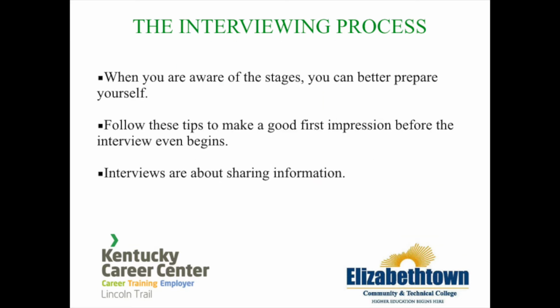When you are aware of the stages, you can better prepare yourself. Follow these tips to make a good first impression before the interview even begins. Remember, interviews are a two-way conversation where you are sharing information. If your resume was selected, that means that the employer noticed something about you on your resume and wanted to call you in to hear about your qualifications. This is your time to shine in the interview.